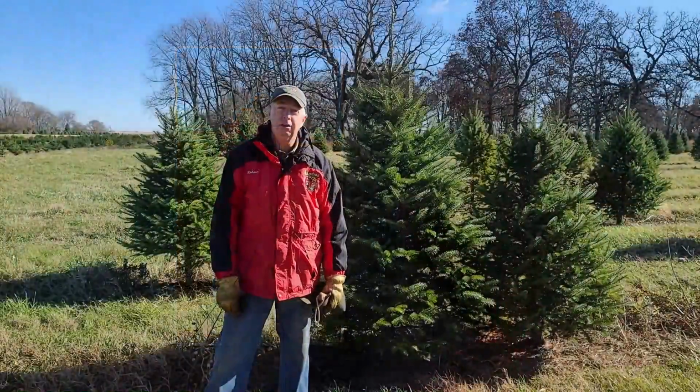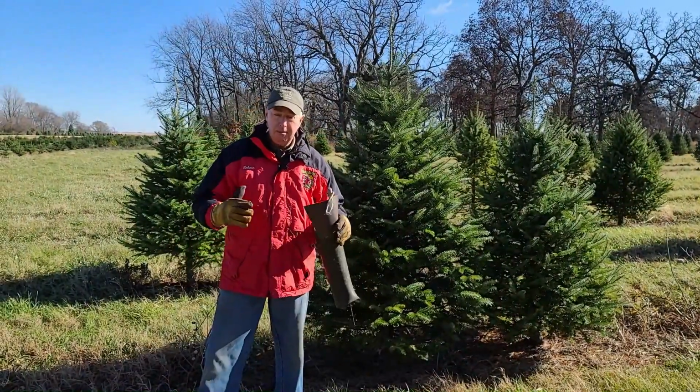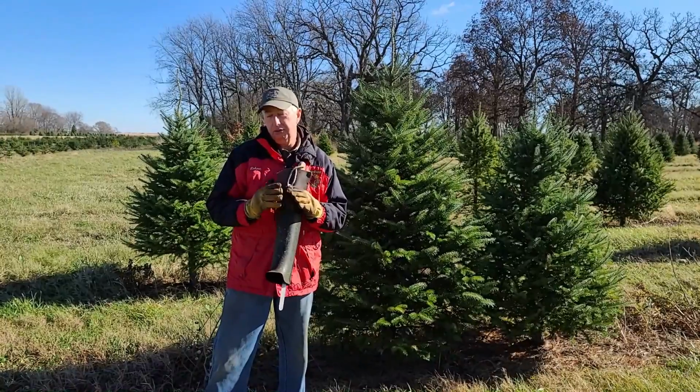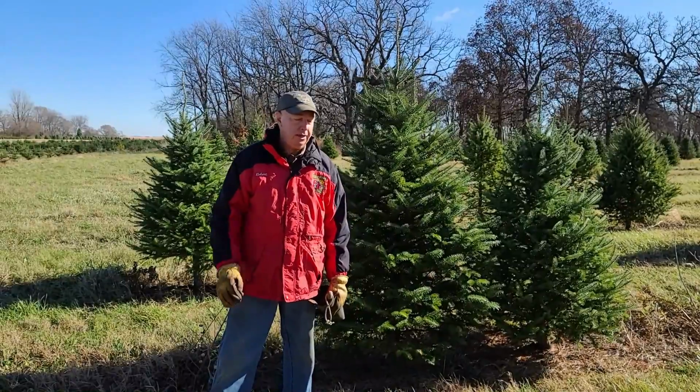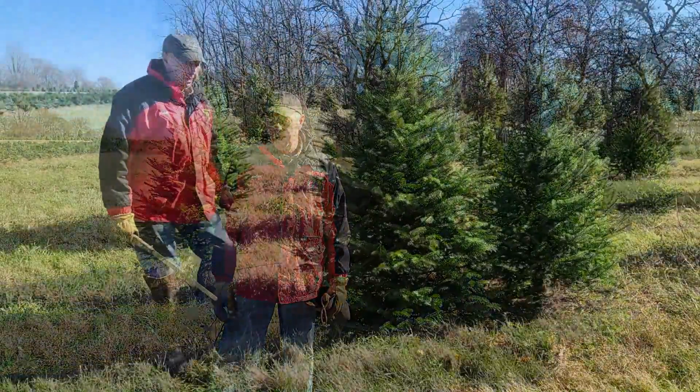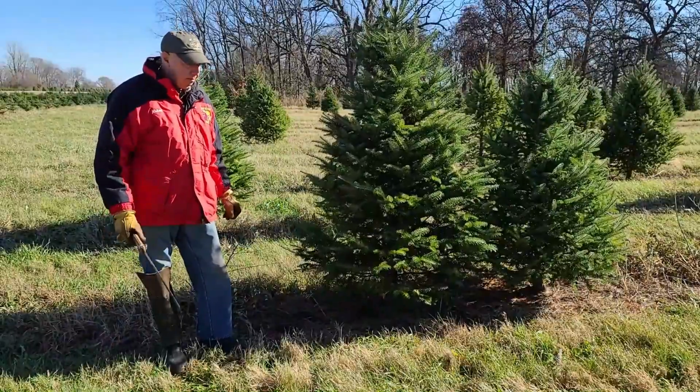As they get larger and bigger, we have to trim them up because, again, they don't all grow into a natural Christmas tree shape. And some take more trimming than others, but they all need a little bit of trimming. I usually do the trimming basically during most of the summer.